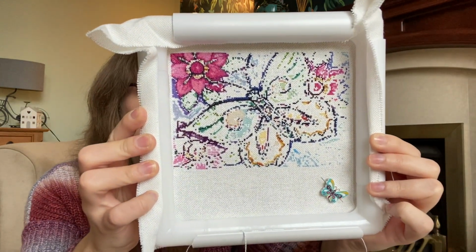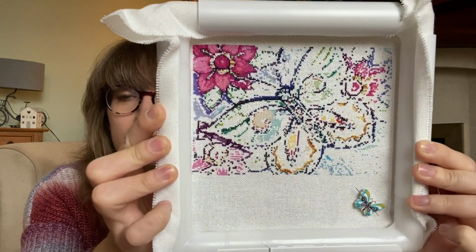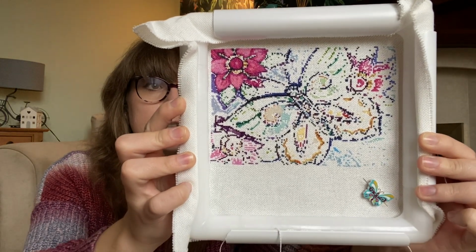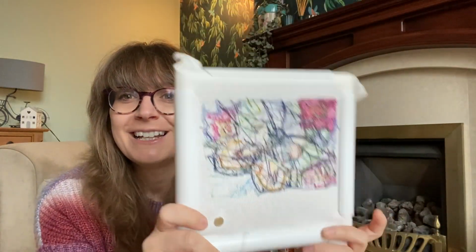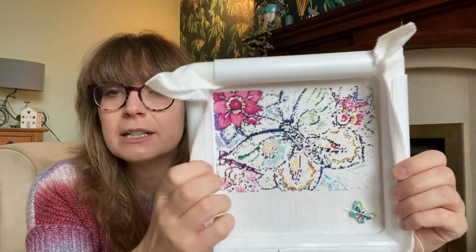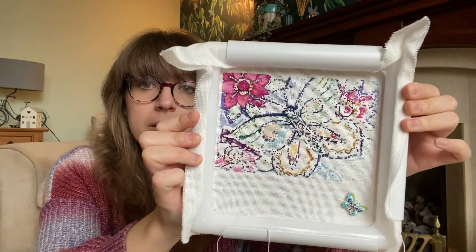Again, this is stitched on 25 count. It might be antique white Aida. Beautiful colours. Absolute confetti hell. Shall I show you the back of this one? Look at the state of that. But I don't care. This is the bit you're gonna look at. So yeah, still quite a lot to go on that one.